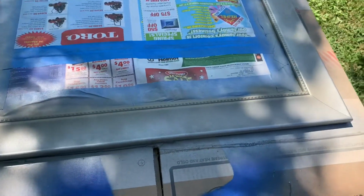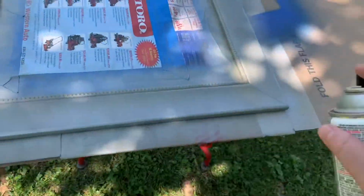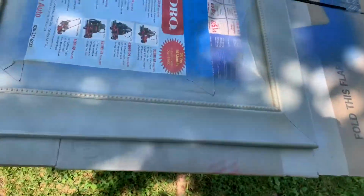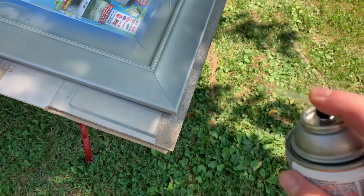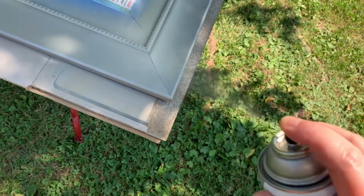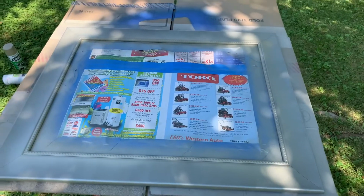I'm really digging how it's all mixing. Just a little bit on the corners. Kind of brightens them up. No, it's hard for you to tell. I just wanted to document the process.